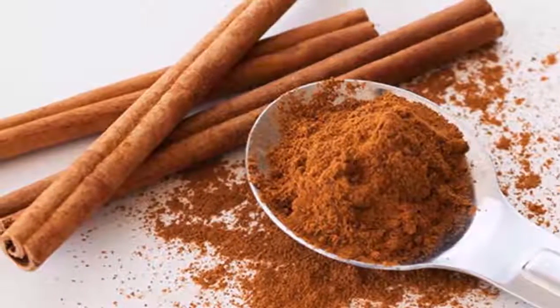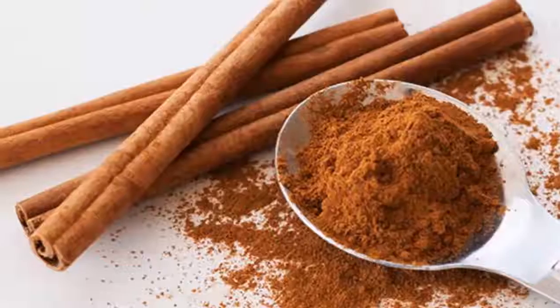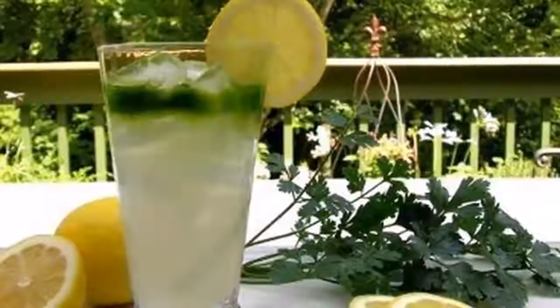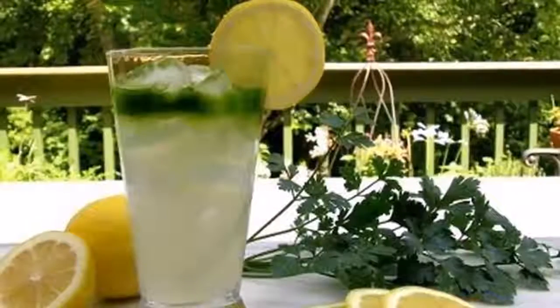Preparation: 1. We will simply combine these ingredients and consume the drink before going to bed, instead of having dinner. 2. Regular consumption of this drink promotes fat burning like you have never seen before, and its results are amazing.